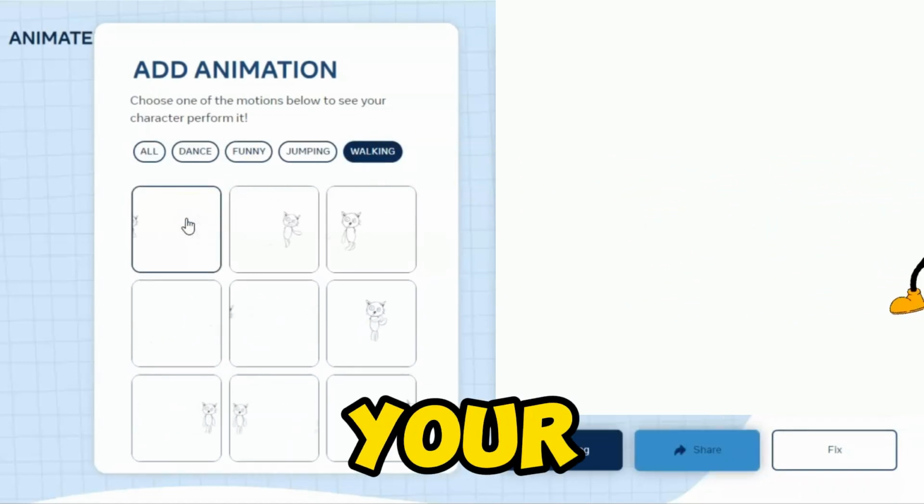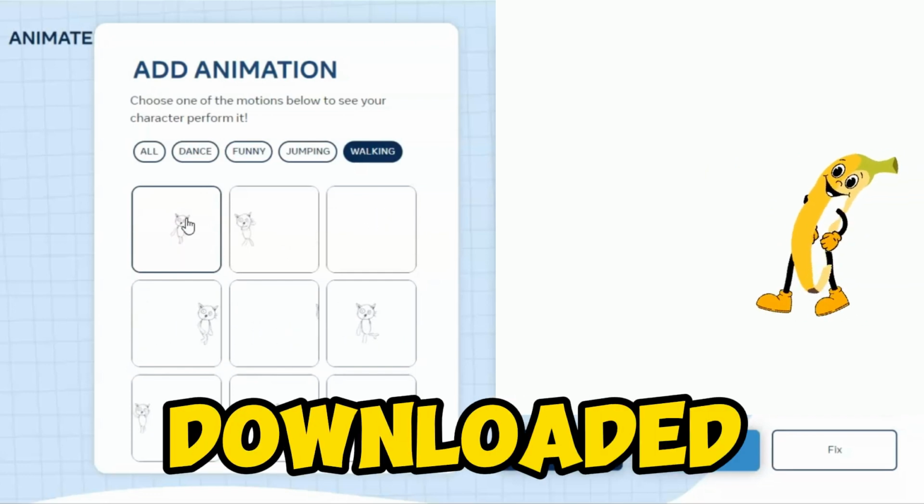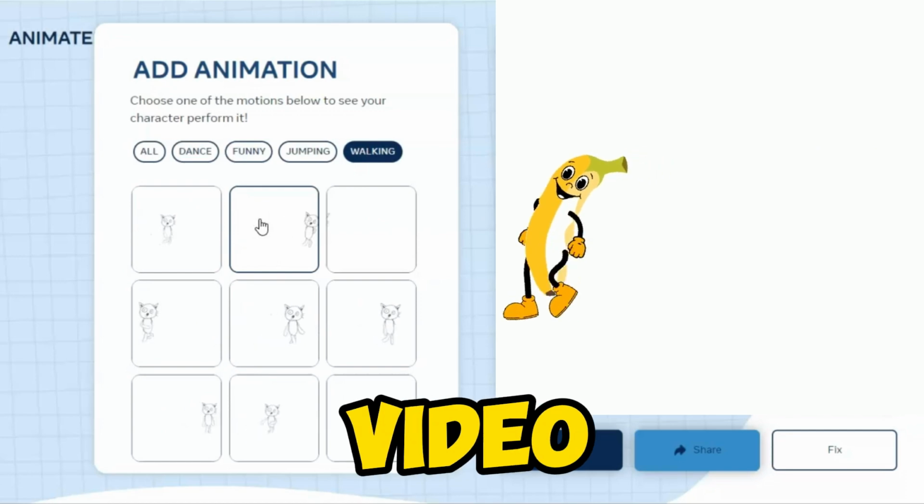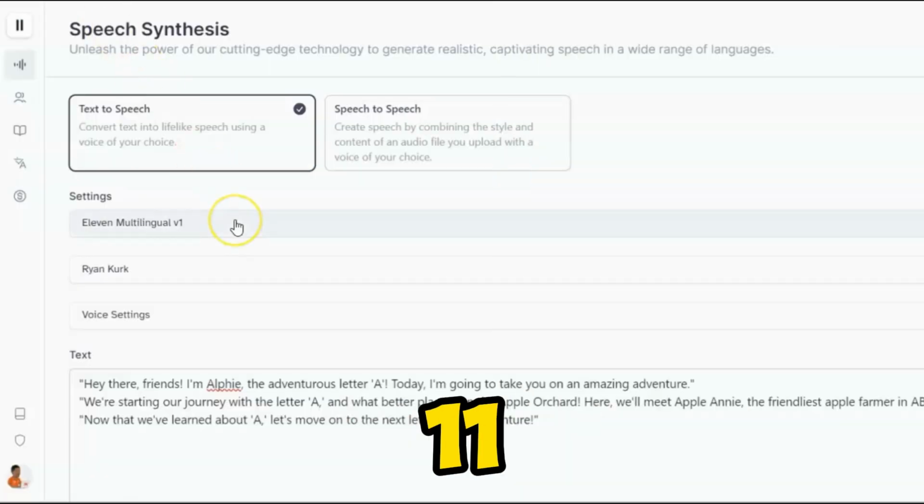Now, once you have all your characters and their movements downloaded, it's time to move on to the next step, generating audio for your video. To do that, we're going to be using 11 Labs.